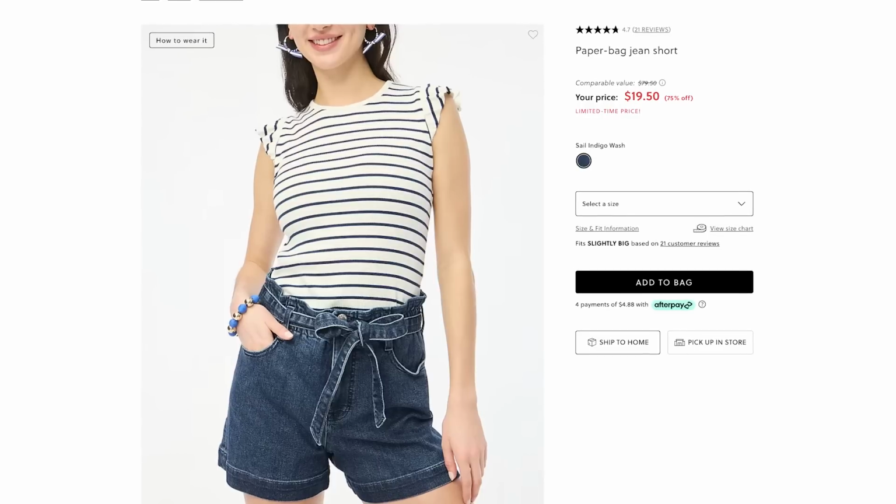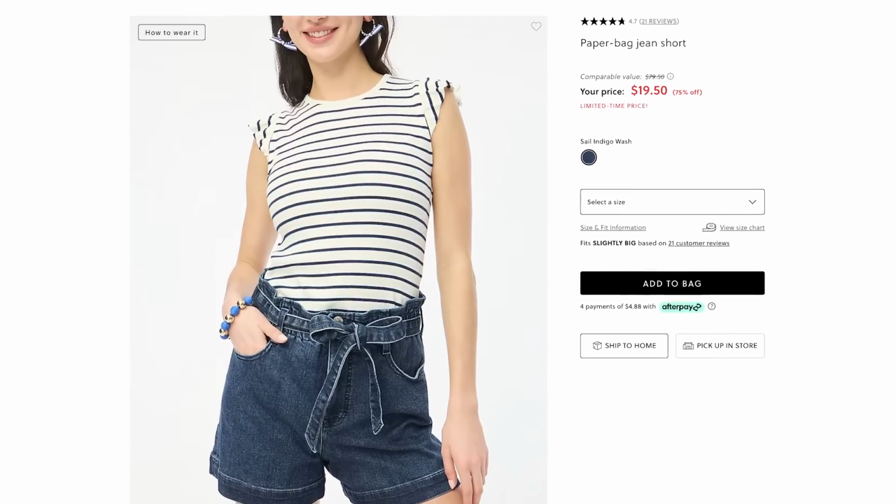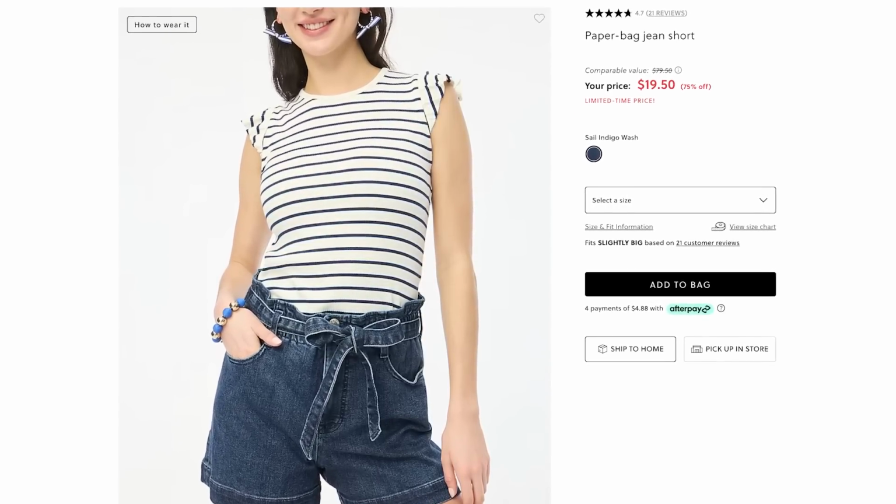So very comfortable. I'm really picky about my denim shorts, and I do not like them to be so stiff that they feel crunchy and uncomfortable to wear. And these have the perfect amount of stretch to them. I love that they have the little paper bag waist. They come with the denim tie belt that you can do in a knot or a bow. You could take that off if you wanted to and do a different belt on them. I also love the dark wash. It's kind of unique for the season, and these run true to size.